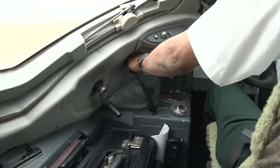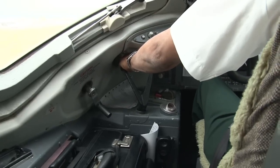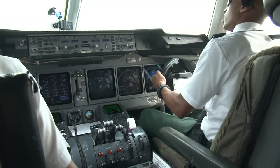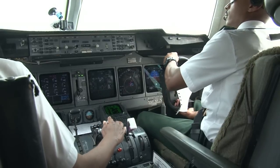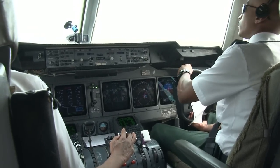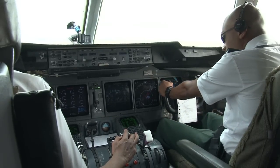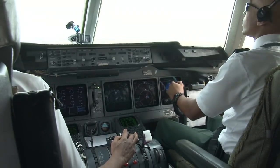Control check, aileron left, three green, aileron right, three green, elevator forward, two green.